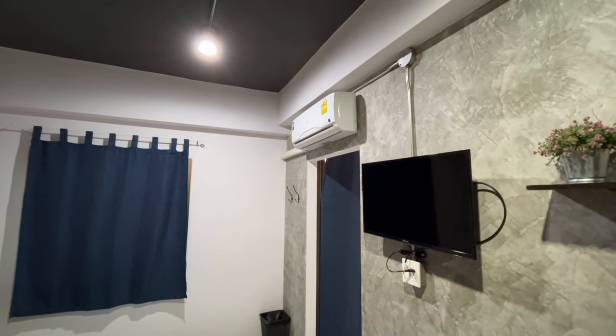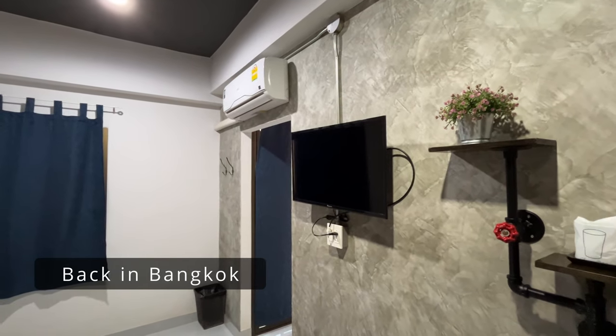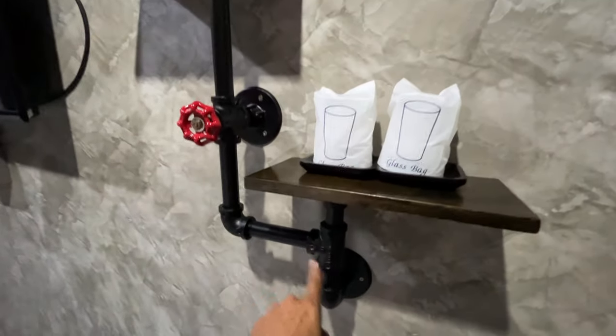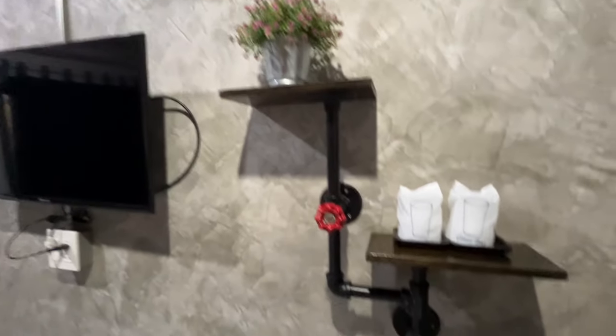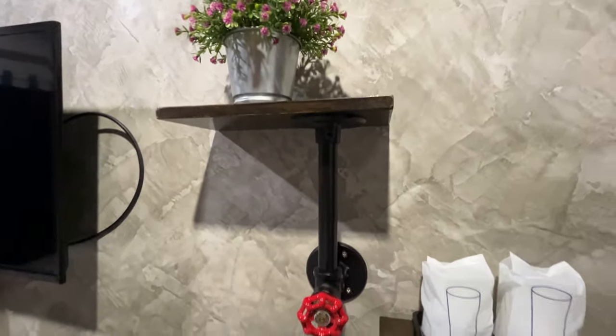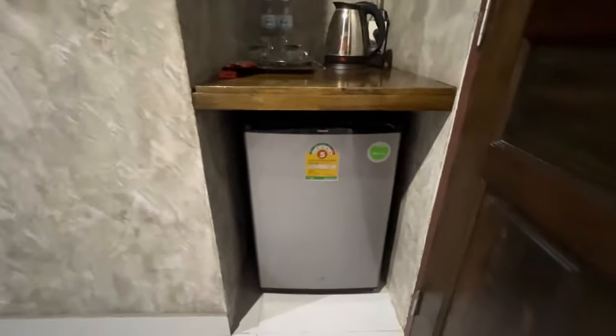Alrighty, so there's AC in the room, there's a nice big screen TV, and look at this, guys. They kept the fittings and everything like industrial. It looks like the water pipes and stuff. Alright, so some glasses. Then we've got the kettle station with some tea and coffee and a cookie. So there were two each. I've already had that, and then also complimentary water, so that's great. And then there's also a mini fridge. There's nothing in at the moment. As you know, in Vietnam they had stuff stacked in there, but you had to pay for those things.